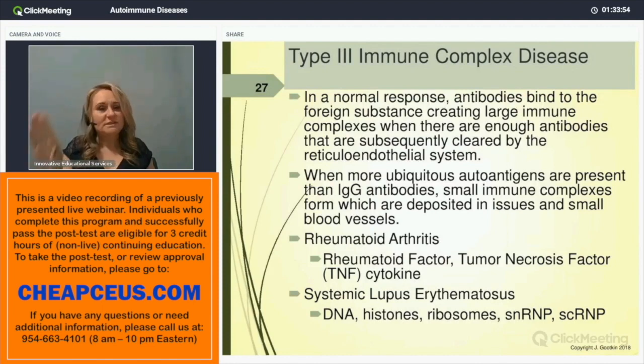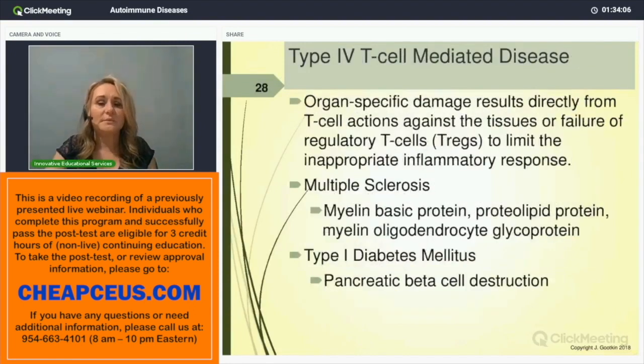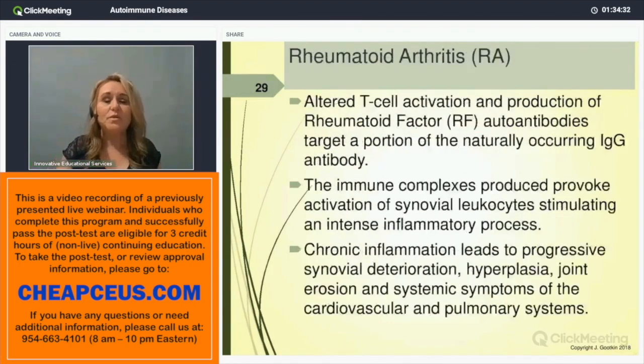And that's why we see more systemic responses and different systems involved with RA and lupus, because these immune complexes are getting deposited throughout the body. In type 4, what happens is it's more specific. This relates more to those T regulatory cells, that the regulatory T cells are just not being down regulated to say, no, this is part of your own body, don't react to it, don't respond to it. And that's why in those conditions, we see different clinical presentations. We're going to go through each condition and take a look at it more specifically.